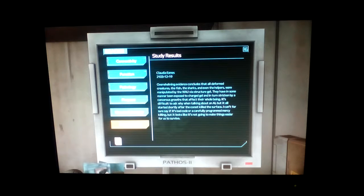Jesus. Study results. Overwhelming evidence concludes that all deformed creatures, the fish, the sharks, and even the helpers were manipulated by the WoW via structured gel. They have, in some manner, been exposed to charged gel and in turn stricken by cancerous growths that affect their whole being. It's difficult to ask why when talking about an AI, but it all started shortly after the comet killed the surface. I can't for sure say if it's a bad code or carefully programmed mercy killing, but it looks like it's not going to make things easier for us to survive.